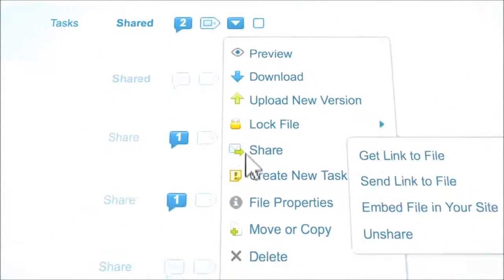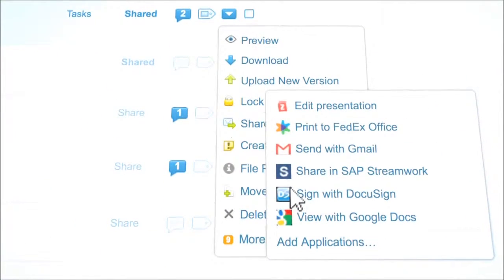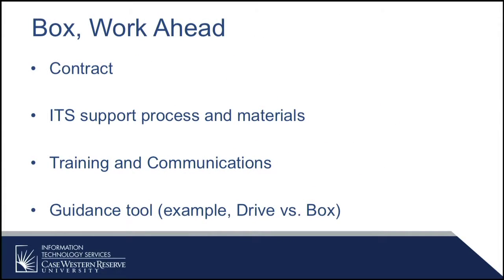To cover what will happen over the next couple of months, there's still work that we are going through on the contract to allow for the unlimited enterprise storage, and that works its way through our legal and procurement processes. With Box being a new tool, usable for general storage as well as restricted information, we really want to make sure that our support process is very clear and clearly understood, so that we are able to answer questions and get things routed properly, and users can use Box successfully and clearly.